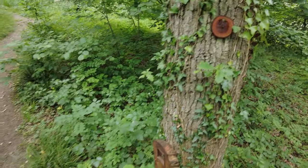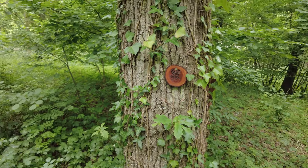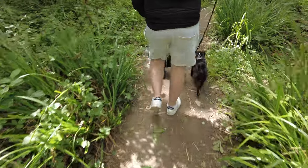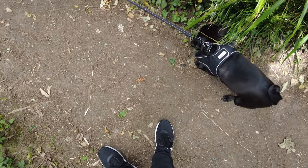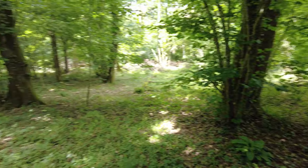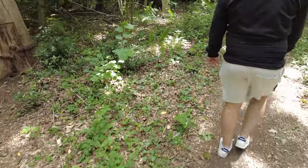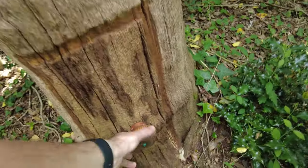Okay, so we found something. Is that like a bee? Number one. You sniffing for the fairies, girls? Fairy sniffer. Come on. There's another one. Little fairy house door. That's cool. They've put a door handle into the tree and then trimmed it so it looks like a door.